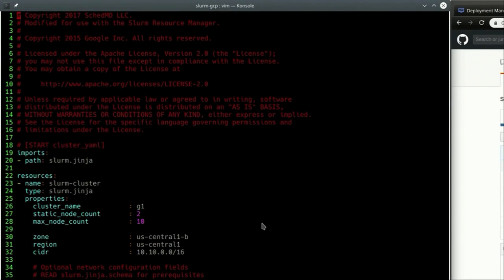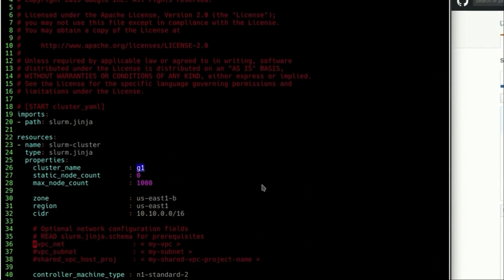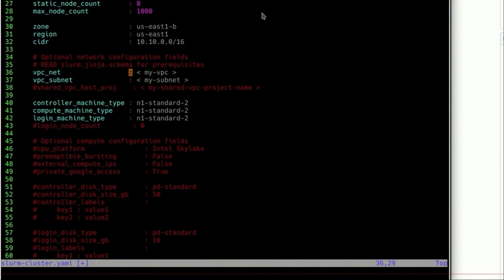And inside the configuration file, I'm going to set it up so that we've got 1,000 nodes that we can burst out into. And since the Elastifile cluster is in the east, we're going to go ahead and put the cluster there. And our network was the default one. If you don't do the default, the deployment manager will actually create its own network for it.